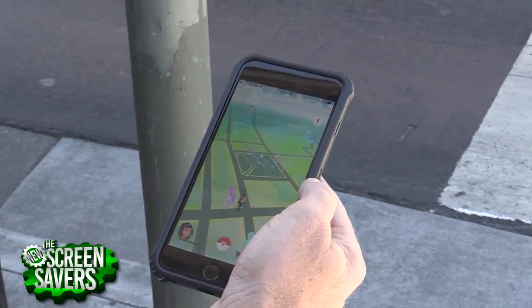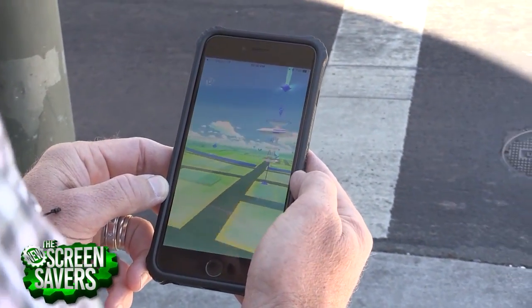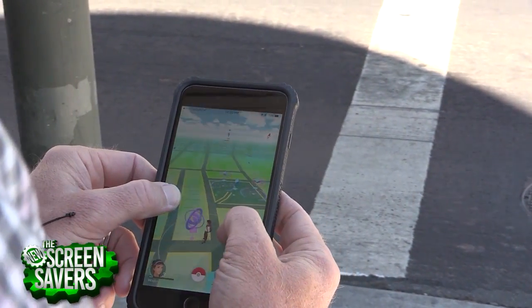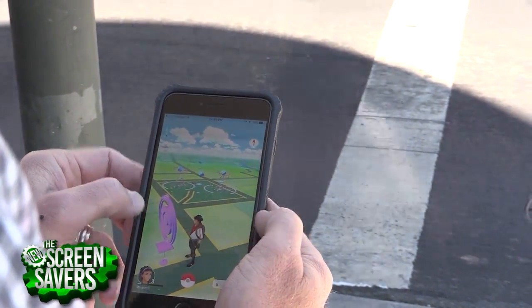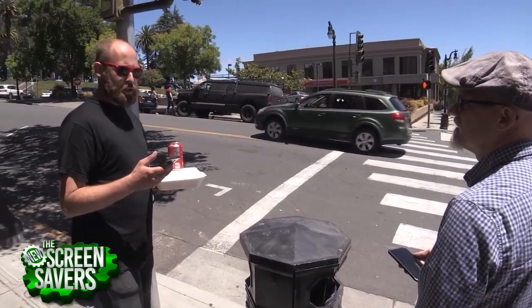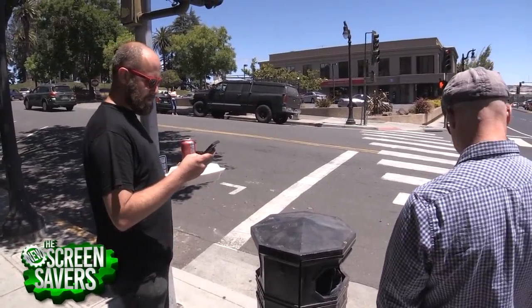So what was amazing, though, is as I'm walking around town, I see people everywhere playing this game. Patrick Delahanty has a friend at Harvard who said the Harvard campus on Friday night was overrun by students playing the game. And it doesn't just get you out, it gets you to meet people. See, he says, are you playing Pokemon Go?